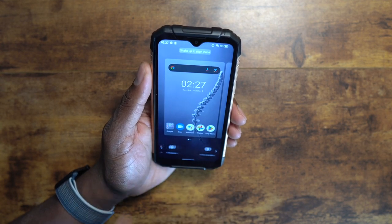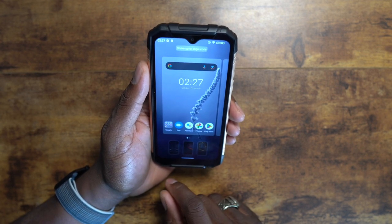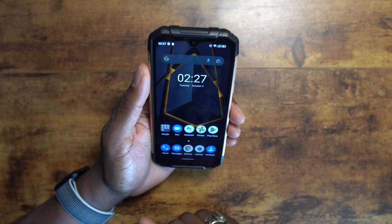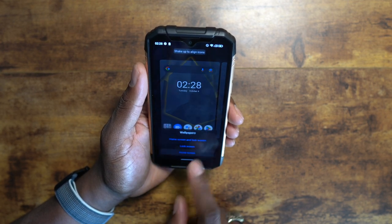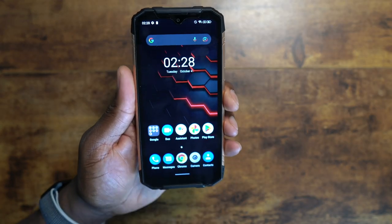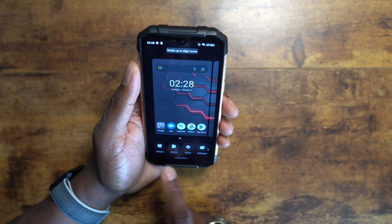Now let's go with wallpapers. You can see the different wallpapers you can put in here. Look at this one. Hello, look at that, man. That's crazy. This one right here, this black and red one. That's dope.